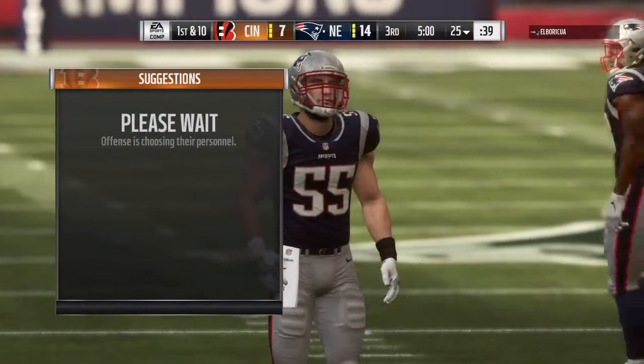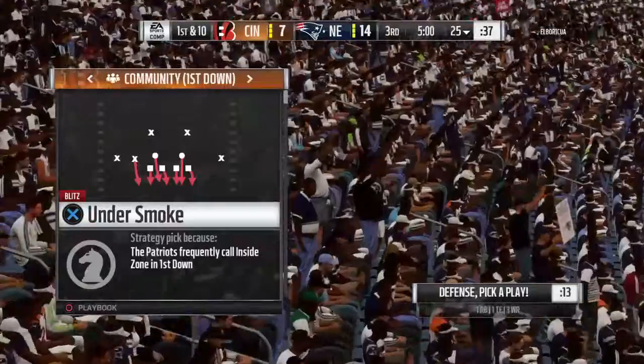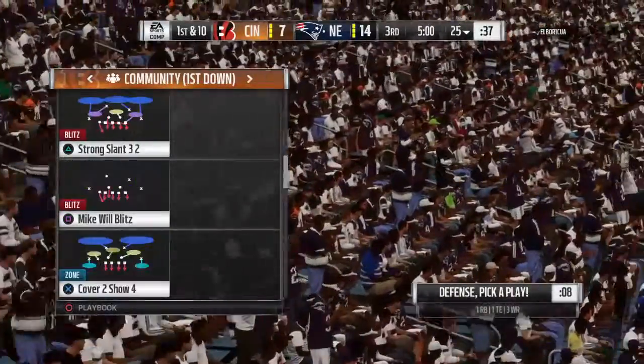Out comes the New England offense to see what they can do this time. And both of these defenses have been stifling these last few drives offensively. Just not able to get anything going. So what needs to change?